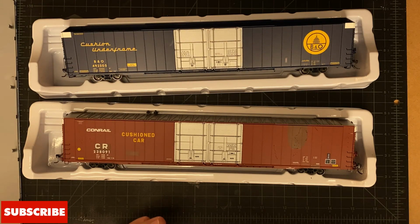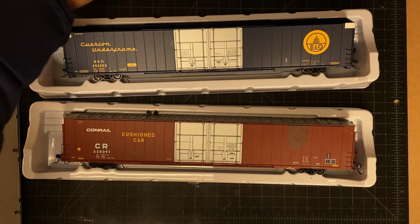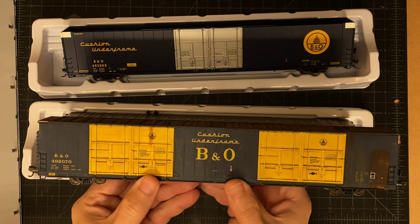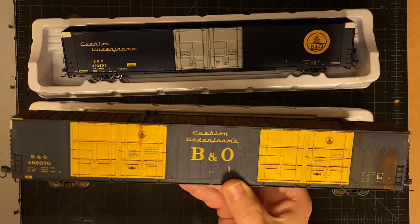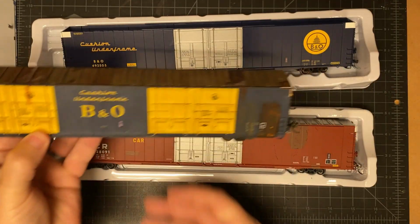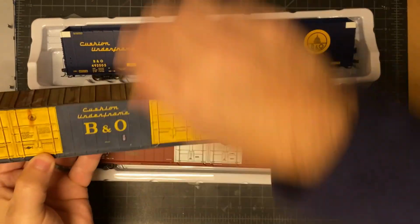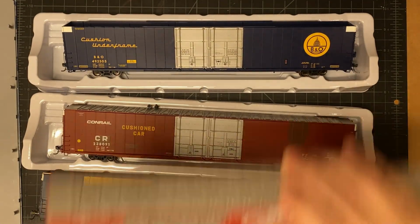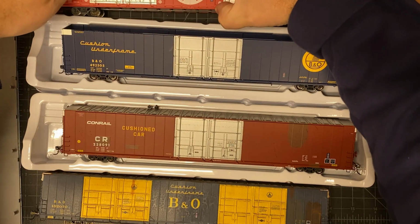So I removed the weight from the B&O car just for now, so that we can do an appropriate comparison. It just so happens that the Walthers car that I did is also a B&O car. I'm going to bump the light up here just a skosh. And put this one down here and this one up here.